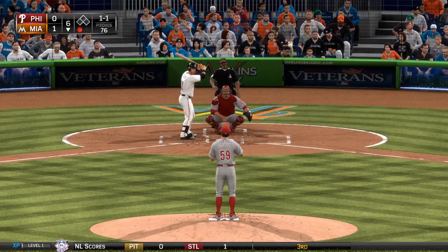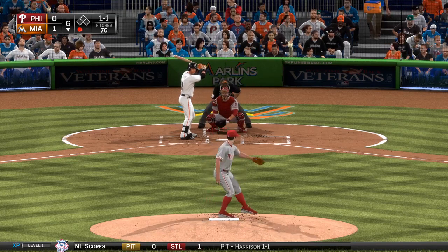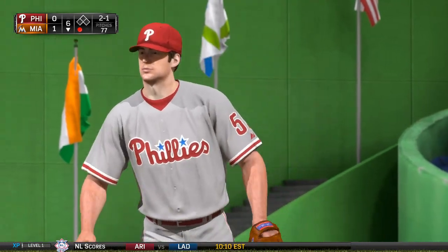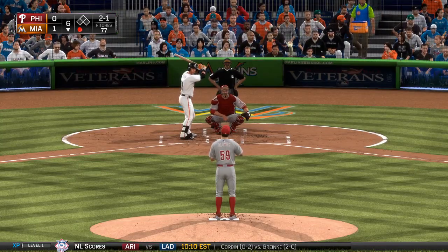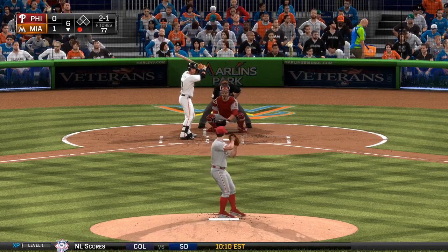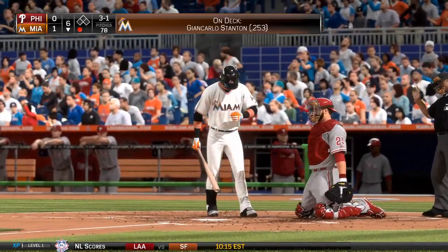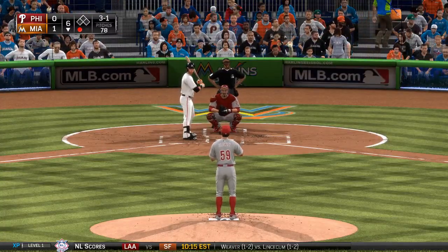1 out, nobody on. Here's the 1-1. And they'll go off speed here as this pitch misses. It's 2-1. Here's the 2-1 pitch. And a fastball in the dirt that's taken for a ball. Well, I think it's time to attack now because these guys haven't been in too many good hitters' counts. This is where you need to pounce.